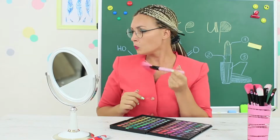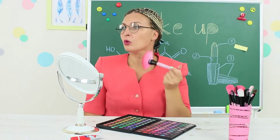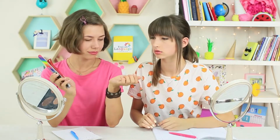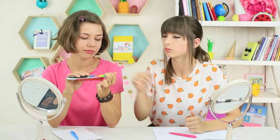Miss Smith tests the best brush angle for applying blush by herself. She is especially good at making a pink mustache. Dolly is afraid that the teacher will take her nail file away, but makeup classes have their own rules. Nice nails are a must for a straight-A student in makeup class. This utility knife nail file will certainly come in handy. Dolly needs to get her grades up as fast as possible.